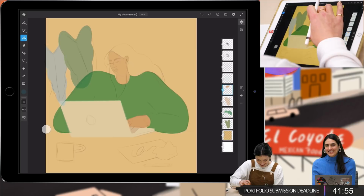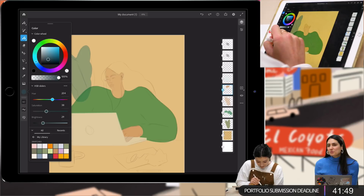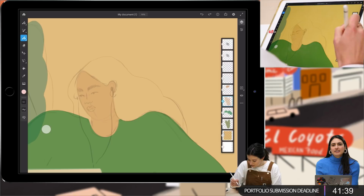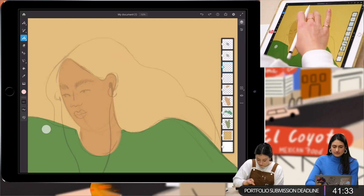Now that you said pink, I feel like pink would be such a good color here. I think, you know what? I think we're going to make her hair pink. Oh, that would look so good. It's just such a good contrast to a lot of colors. I agree.